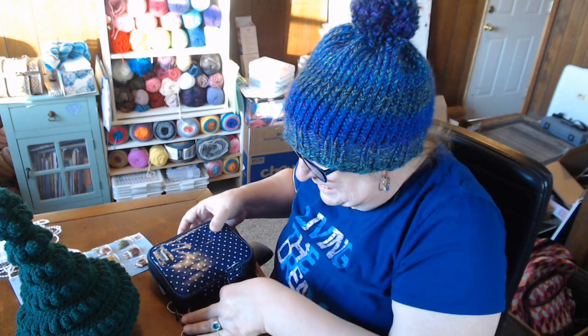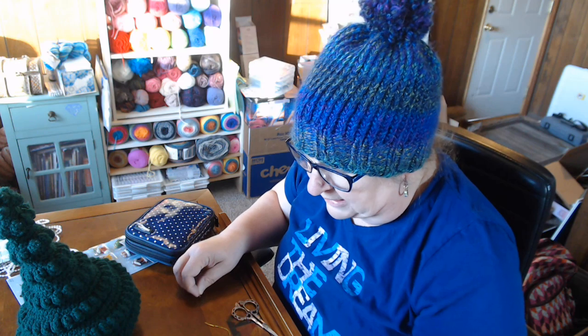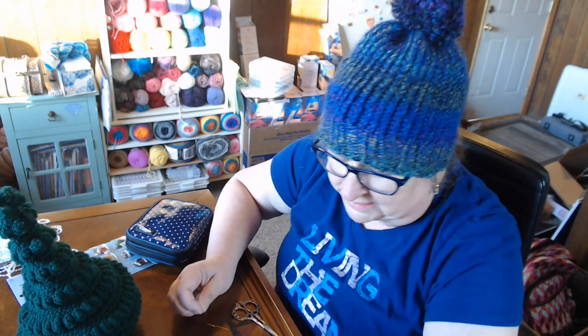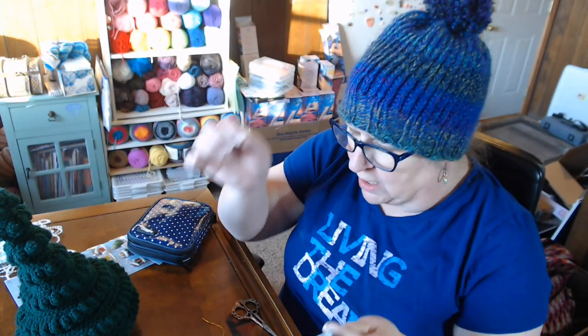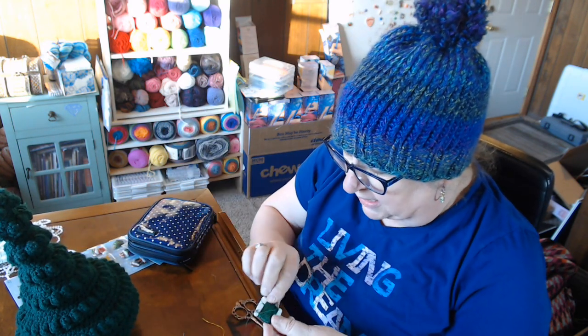Let's see, I don't know. I think this is going to be unrealistic, and maybe I should see if I have any green. Be right back. Okay, I think we got it. All right, I have a cross stitch needle, and I have some green thread. Yay! This is cross stitch thread.